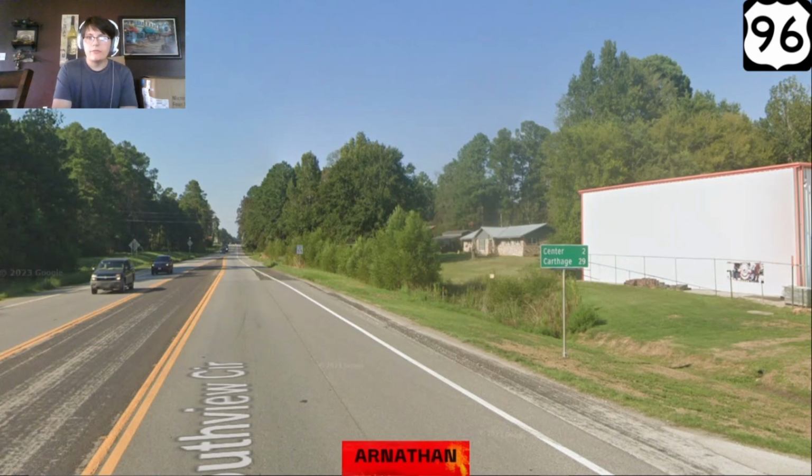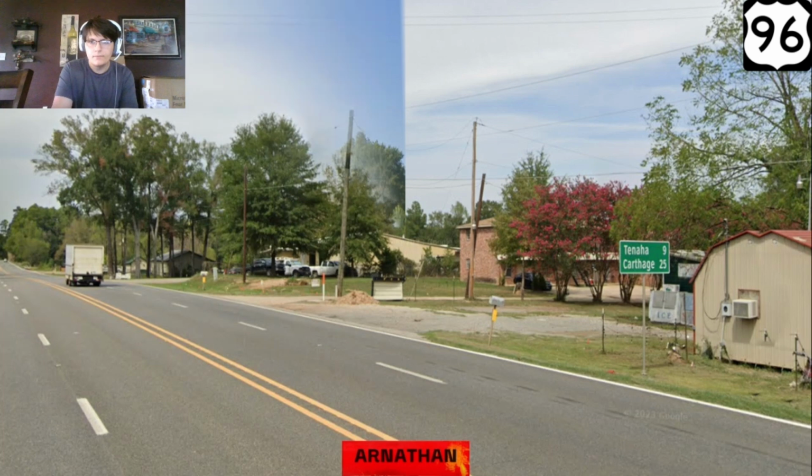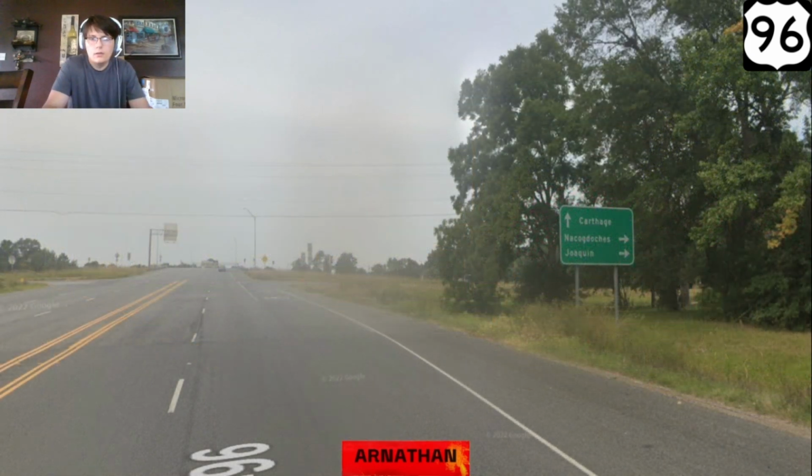And now we have Center 2 and Carthage 29 as we get closer to Center. It's kind of weird that we skip Tenaha, but Carthage is bigger, so I do understand signing that. And I think it does make sense. And here in Center we have Tenaha 9 and Carthage 25, which here's the very end of US-96 is signed north for Carthage because that's where US-59 will be going. And US-84's control cities are here, Nacogdoches and Joaquin.